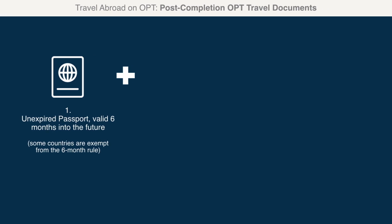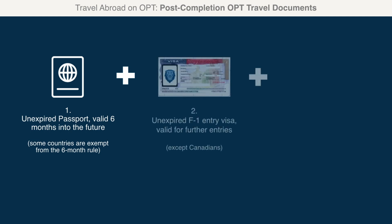Some documentation is the same as when you were an enrolled student. You still need to have a valid, unexpired passport. You continue to need an unexpired F-1 entry visa to enter the US in F-1 status.